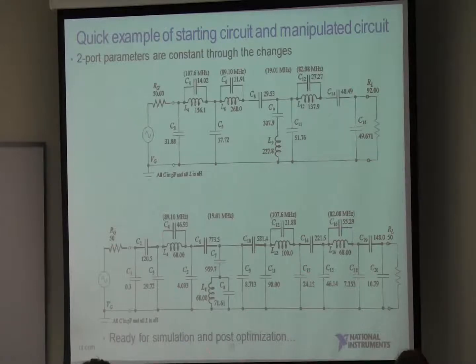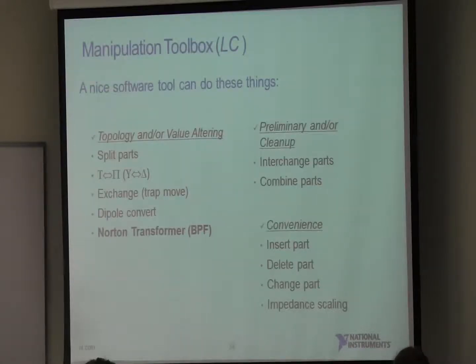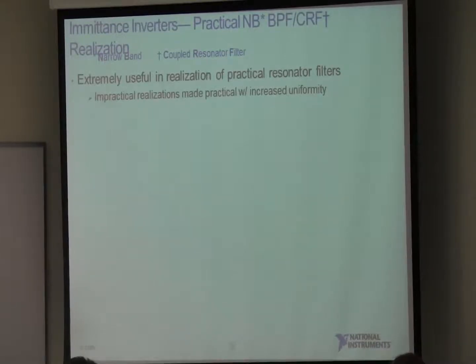I'd say at this point we're ready for that process. We're ready to put this circuit into a simulator. And as part of all that toolbox here, there's a list of features. A good software tool could probably do all these things. These are all your network theorem stuff and basic circuit theory stuff it does. It's all useful, so use them all. If your tool does it, that's really nice. I just kind of got skewed. I guess I have a bigger screen at home.